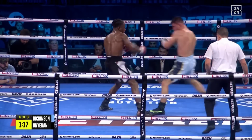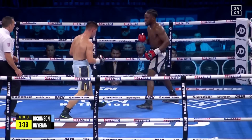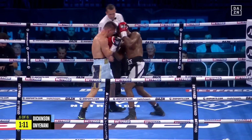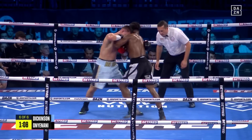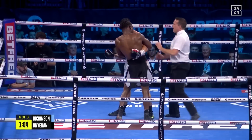As Dickinson just missed with that uppercut. And again, the left hook thumped through. Lovely counter to the body from Onyanani there. They just turn around each other, trade uppercuts on the inside. Yeah, minutes to go in the sixth. Puts a lovely right to the body from Onyanani.